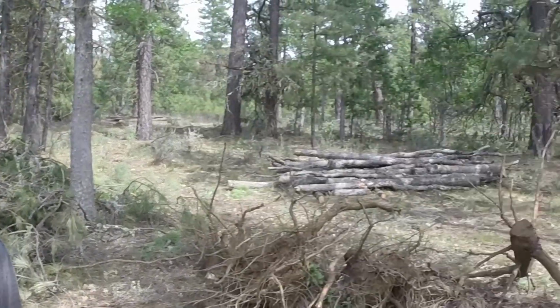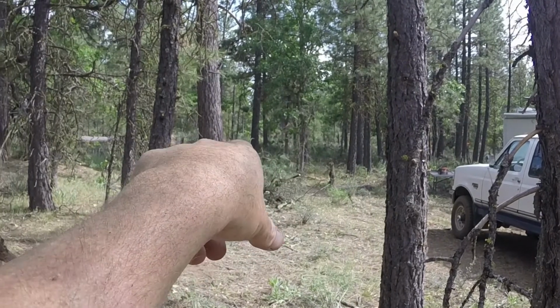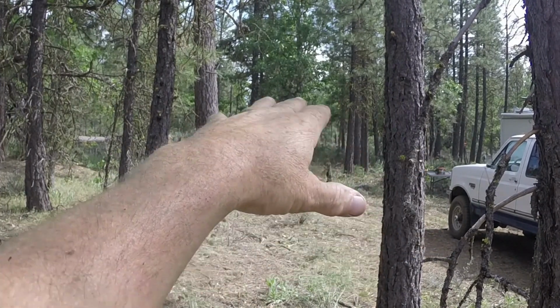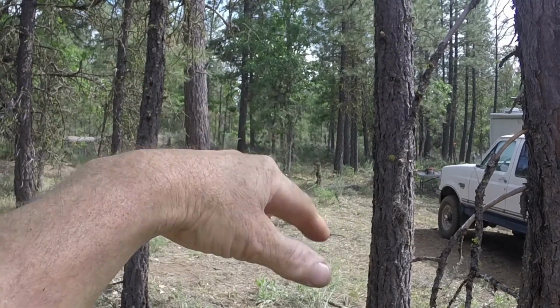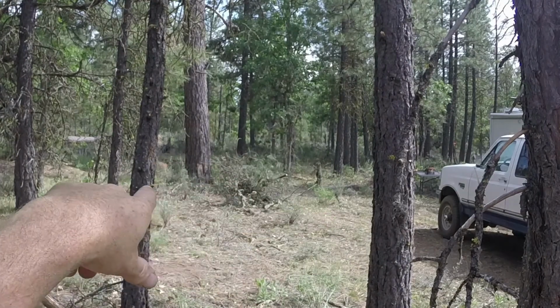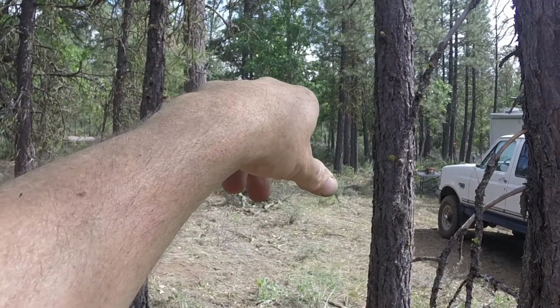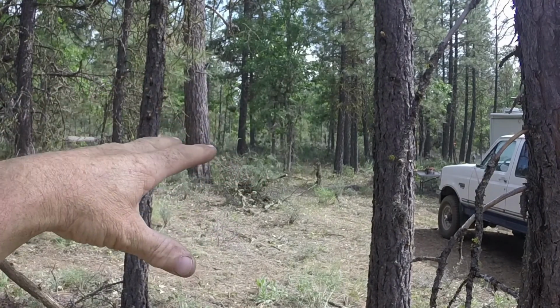Started working on an area over here. I don't know if you can see it through the trees. That area over there, where you see a bunch of stuff laying on the ground. The trees are kind of limbed up, all the dead limbs off the trees. That area, I cut down trees at ground level so that I can run a chain link fence and have a penned-in area for my dogs.